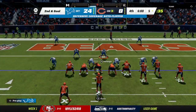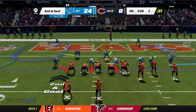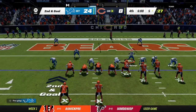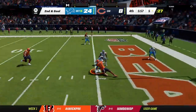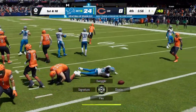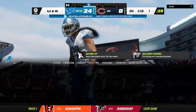Here we go. And the ball smack dab on the 5-yard line. Here's 2nd and goal. 18, Pioneer. They'll set up to throw. And it's intercepted at the goal line. Picked up by Talanoa Hufanga. And the Lions are going to have the football at their own 1-yard line.